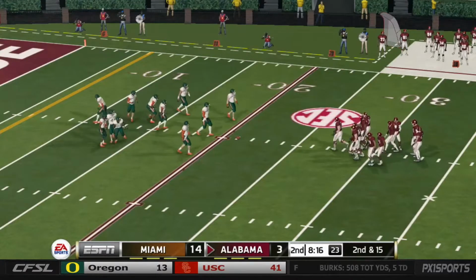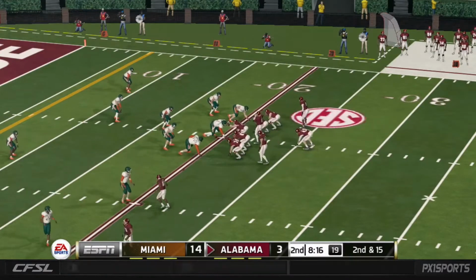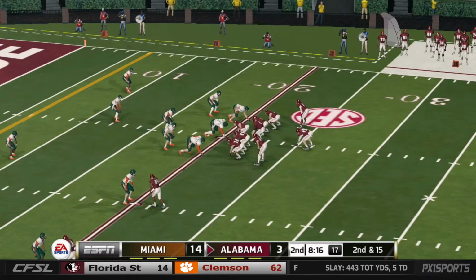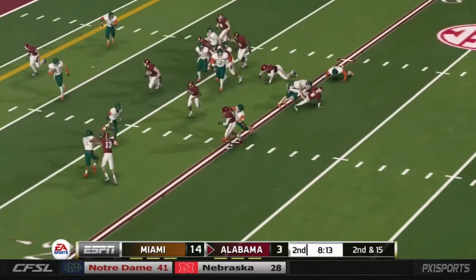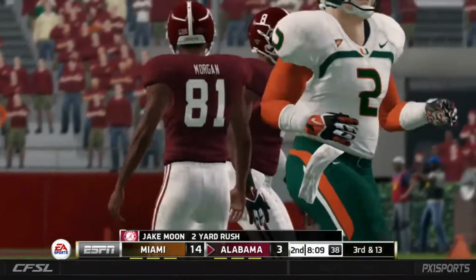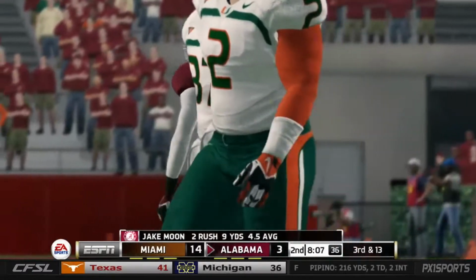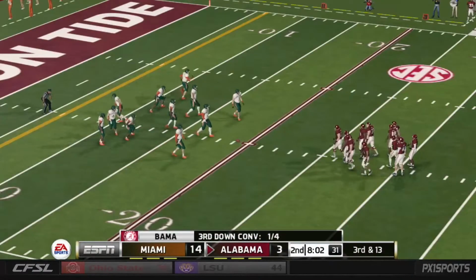Pushes them outside of the red zone. Ball out to the 21-yard line. They're still going to stay in that flex bone look. 2 receivers at the bottom of the screen. And they're going to go read option. Siege going to pitch it late. Moon gets bottled up, though, and brought down. Mark Perry making a nice tackle. Perry did a good job getting an arm on Jake Moon right there. Stops his forward momentum.